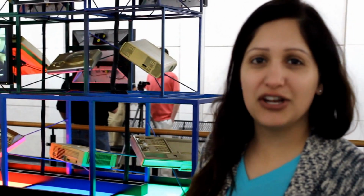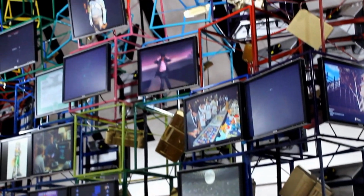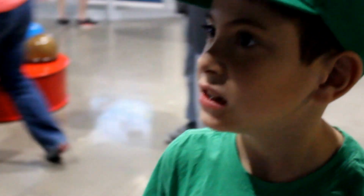Here in our lobby at the National Video Game Museum is an exploding cartridge. You'll see 40 different screens, each showing a different story. Music videos, commercials, movies, all sorts of things, especially from the 1980s. I like the cues behind the TVs.